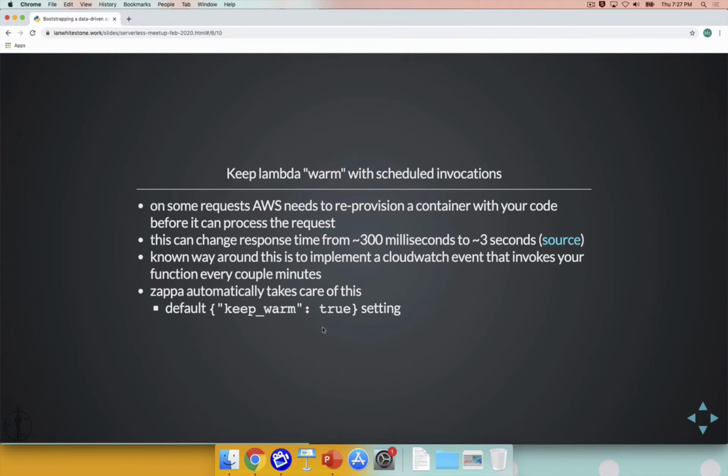Other cool stuff. There's some intricacies with Lambdas where on some requests, AWS needs to re-provision a container with your code before it can process the request. And when that happens, the response time goes way up. This is a known problem called cold starts. The first time you get a request, Amazon needs to get down all your code and put it on a running container that can then respond to the request.